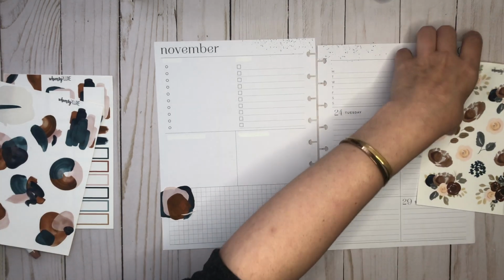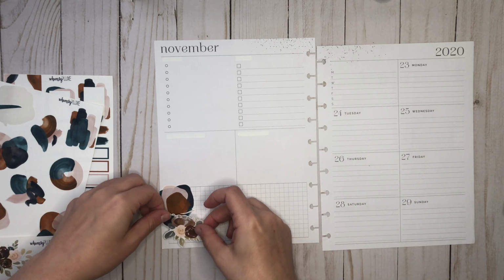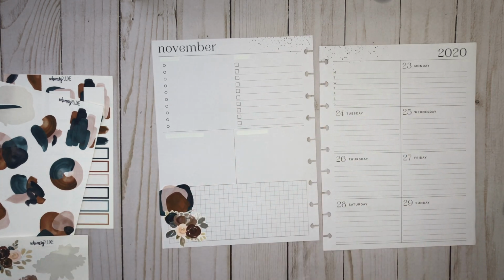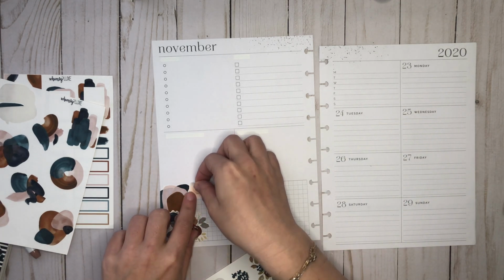All right, so I'm gonna put that there, and then let's just get a couple of florals down here to start out. I know I usually start with the box parts, but right now I kind of want to put some pretty flowers down. I like these. Let's see, I can kind of do this.